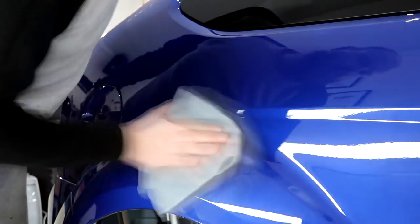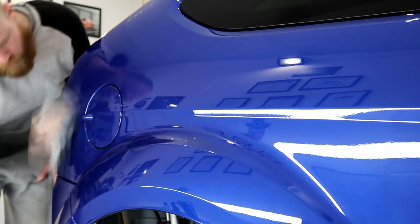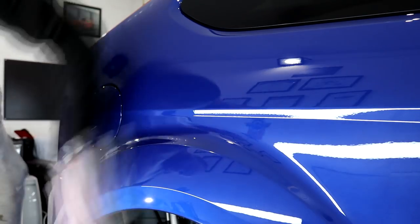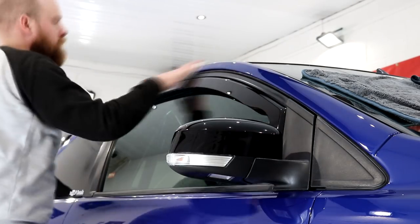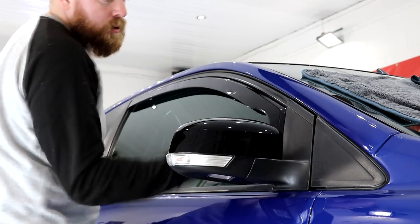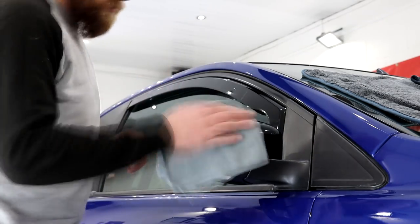So, what are the benefits of Gtechniq Crystal Serum Light? Well, it forms a durable, high-gloss, slick-to-the-touch, chemically bonding, inorganic layer of 9H optically clear ceramic. This offers fantastic resistance to wash swirls, and gloss levels will remain in the upper 90th percentile for significantly longer compared to traditional paint sealants, and cleaning your car will be far easier. It will protect against UV fading, and on its own it will last for between 3 to 5 years.